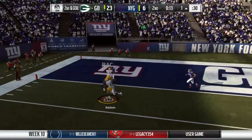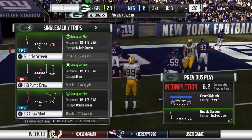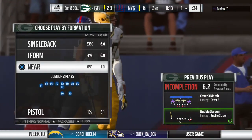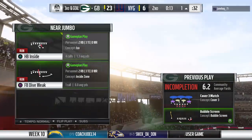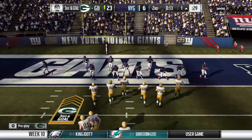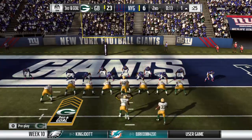Rodgers to throw once more. And the hit jarred it loose. It's incomplete. The Packers on 3rd down, just 1 for 3 thus far. They're looking at a 3rd and goal here.